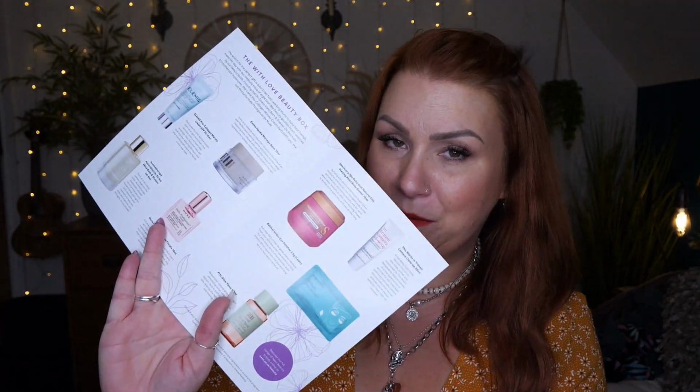But yeah, so that gives you a little bit of a sneak peek there. There's lots of wrapping to protect everything, but we get a little card and it details everything about the products inside the box, so I'll refer to that as we go along.